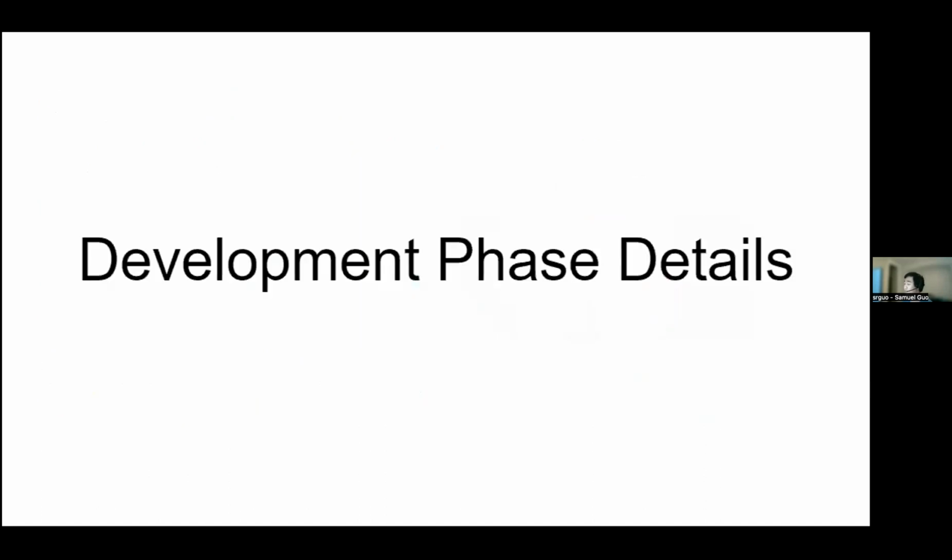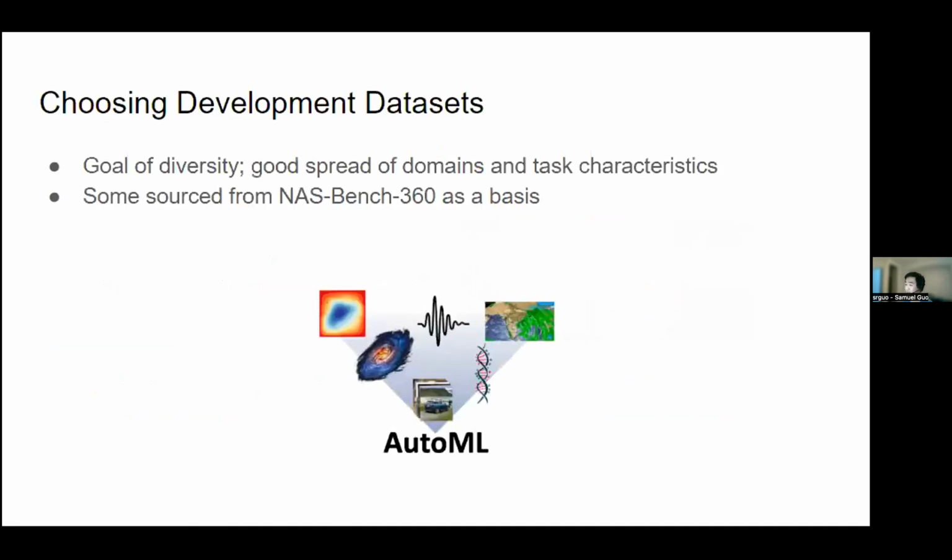Okay, so now more about this development phase. As Nick mentioned, we really wanted this competition and the methods developed for it to tackle this problem of AutoML for diverse tasks, beyond just the classically targeted domains like vision and language. So our data sets, of course, needed to reflect that goal. This entailed diversity in things like domain and also task characteristics, such as data shapes or prediction target type. And as a starting point, we sourced some data sets from NAS Bench 360, which, as the name suggests, is an existing benchmark for NAS and AutoML methods.